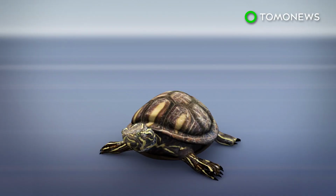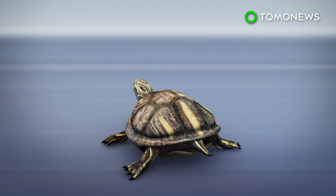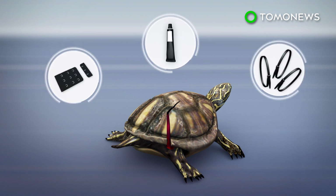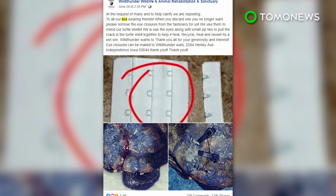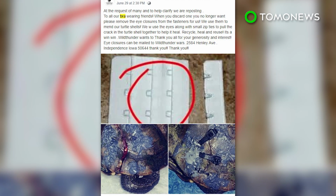Trace Bell, founder and director of an animal rehab center in Independence, Iowa, told local KWWL News that she came up with the idea to use old bra closures with epoxy and small zip ties to save turtles with injuries to their shells. In a Facebook post, her nonprofit, Wildlife and Animal Rehabilitation and Sanctuary, called on women to donate old bra clasps that can be used to repair turtle shells.